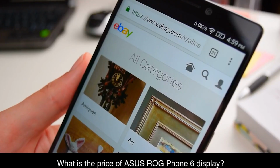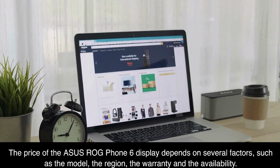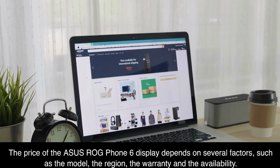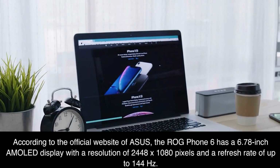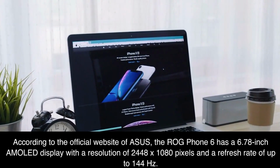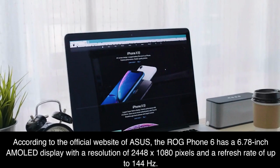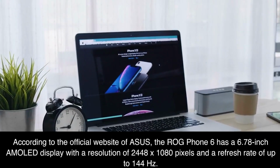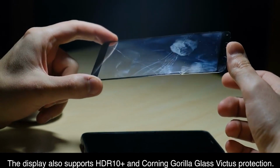What is the price of ASUS ROG Phone 6 display? The price of the ASUS ROG Phone 6 display depends on several factors, such as the model, the region, the warranty and the availability. According to the official website of ASUS, the ROG Phone 6 has a 6.78-inch AMOLED display with a resolution of 2448 by 1080 pixels and a refresh rate of up to 144Hz. The display also supports HDR10+ and Corning Gorilla Glass Victus protection.